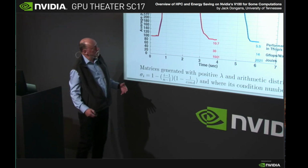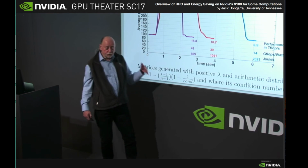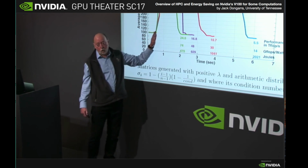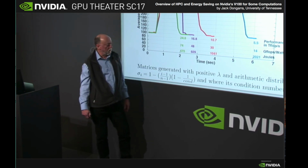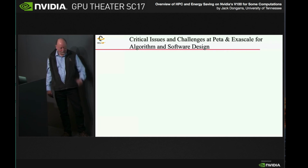And finally, when you look at mixed precision again, using that 16-bit arithmetic, using the FMA instruction, we end up with an improvement in terms of the quantities there, allowing you to effectively access the half precision for the factorization. And this is using the tensor core. So the tensor core, the factorization part is here, and this is the iterative refinement step that shows up in that. So we end up with 24 teraflops, 74 gigaflops per watt, and the amount of energy that's expended is 470 joules.